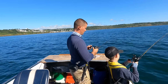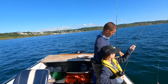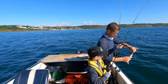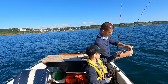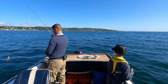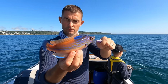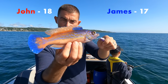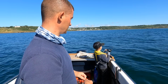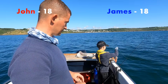Another cuckoo wrasse. We're not getting away from them. We just can't get a break from the cuckoos. The cuckoos? The cuckoos. Another one. But I tell you what, he is very, very bright. They're just stunning. Right, good jigs and bounces. Go on, you got it. Good man. Good lad.